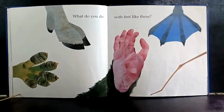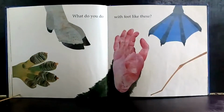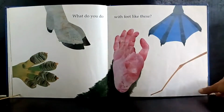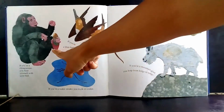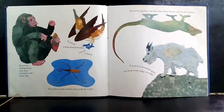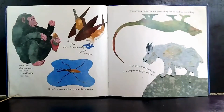Now look at these feet. What do you do with feet like this? Do you know what animal has these feet? I'm not sure. Let's take a look. Ah, that was a chimpanzee. If you're a chimpanzee, you feed yourself with your feet. And now look at that. If you're a blue-footed booby, you do a dance.